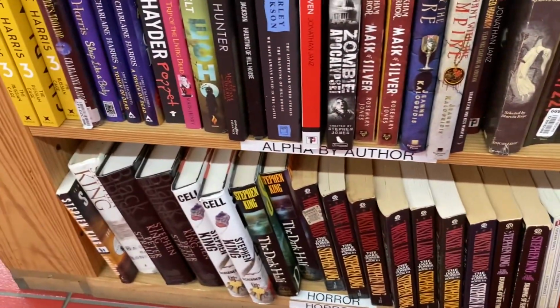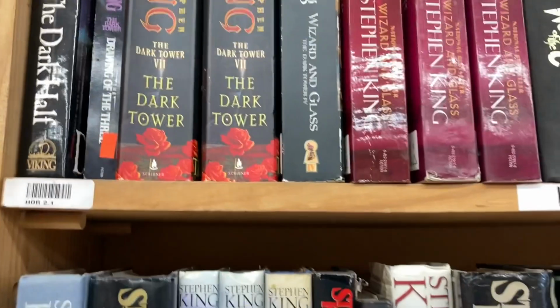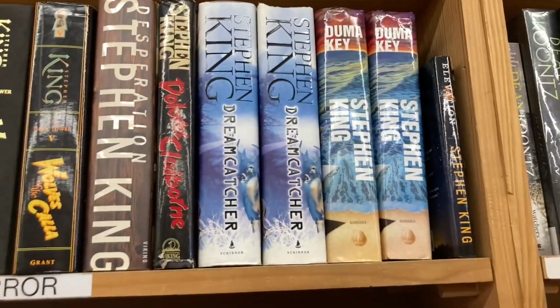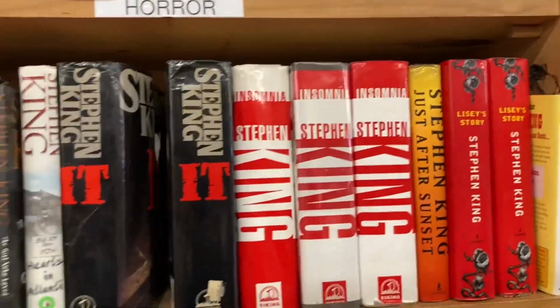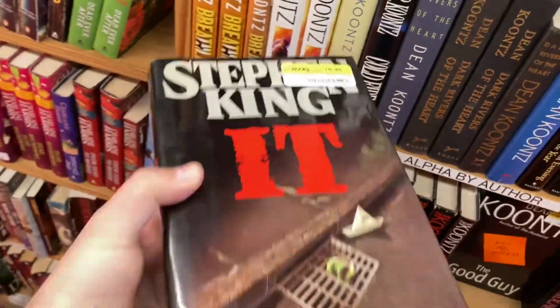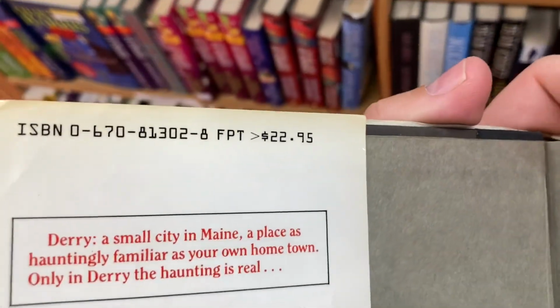Some recent stuff, some Dark Tower. More Dark Tower. Hello. 20 bucks. Gray end papers. Whoa. $22.95.